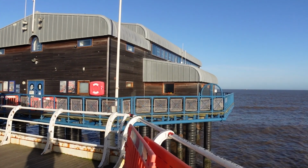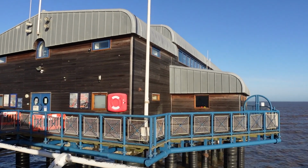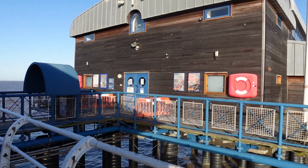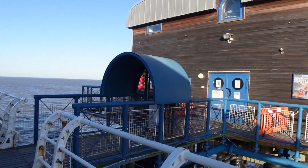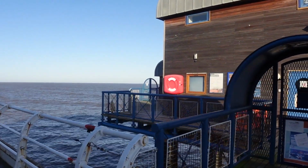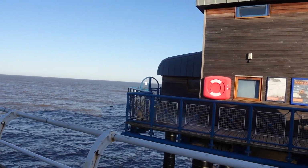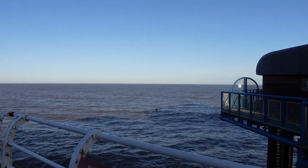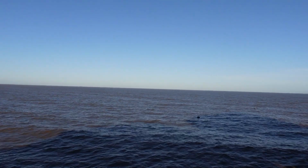And then right on the end of the pier is the lifeboat. Busy lifeboat this, and indeed quite a few of them are around the North Norfolk coast, a lot of the time because people get caught out on the tide. It's certainly when you get north of here up to Holkham and up towards the salt marshes around Blakeney, you've got to be very careful about tide times.